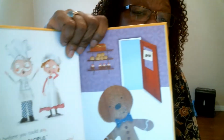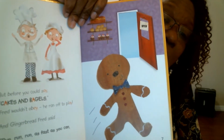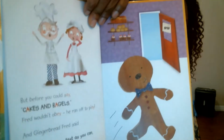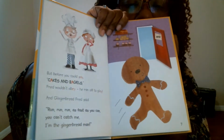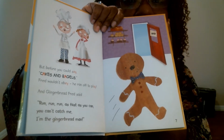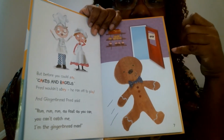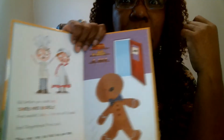So before they could stop him, he ran off. What did he do? He ran off, not listening, not obeying. Look at their faces. They're like, "Oh!" What did they say? "Oh! That child."